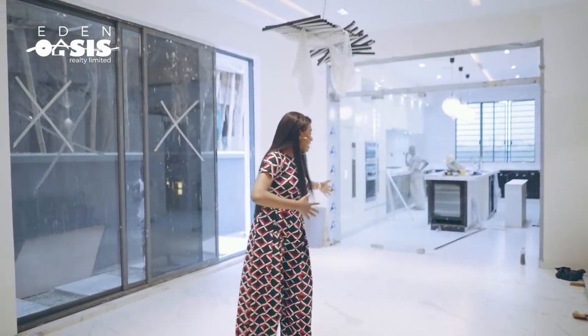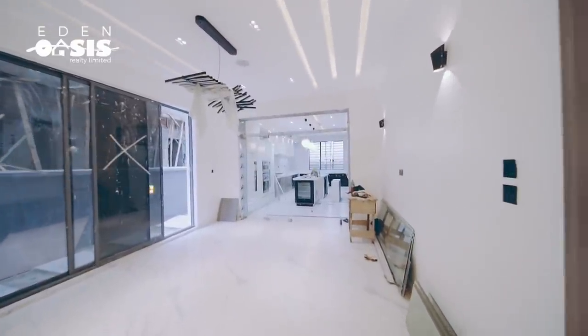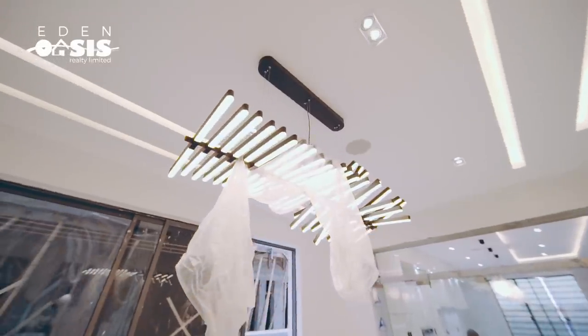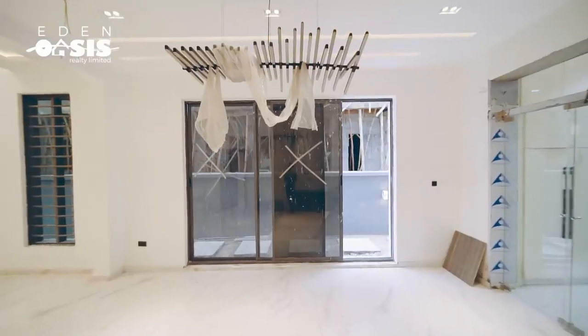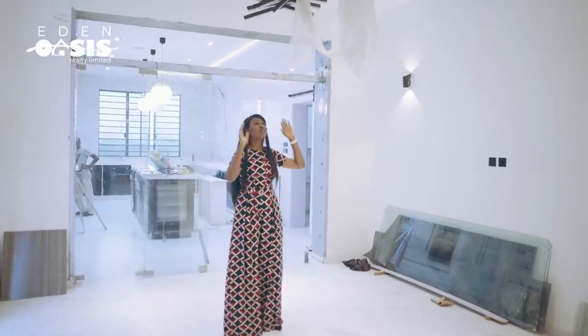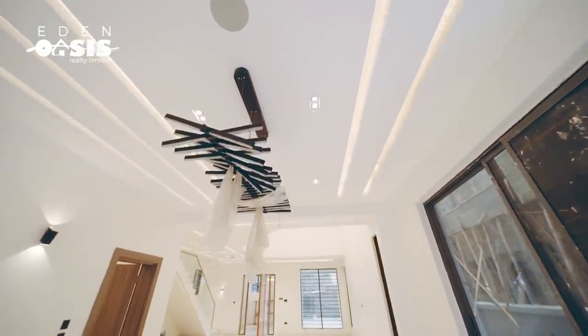So in here is the dining area, really spacious. And of course, you have this beautiful chandelier right here, blessing this space. You have the sliding door that leads you to the swimming pool right here. We have the lights on the wall, really gorgeous. We have more LED lights, and of course you have the sound system right there.